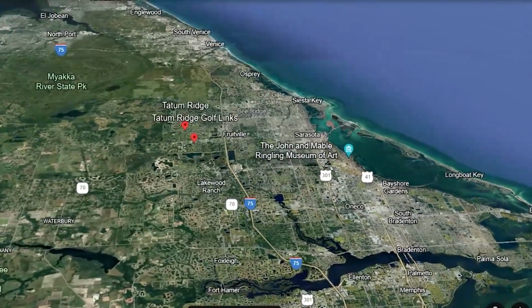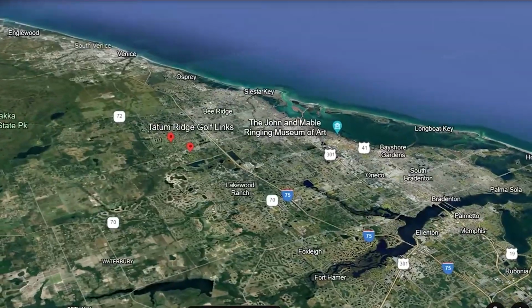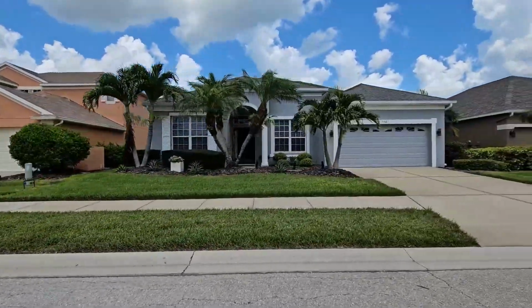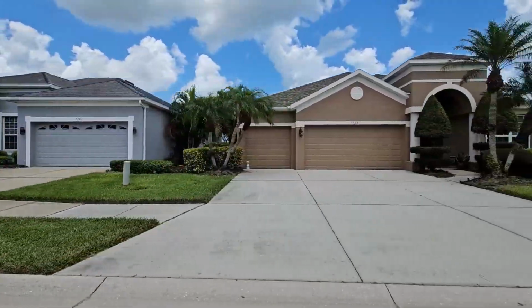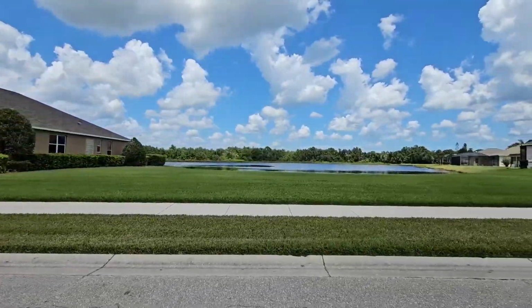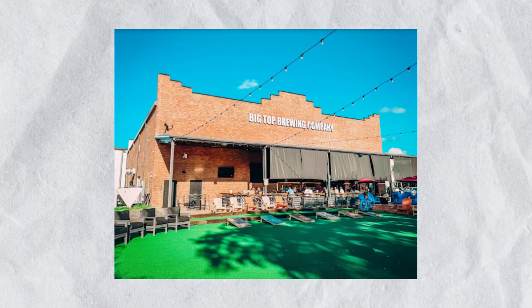And that Fruitville I-75 corridor has changed drastically over the past 2 years. A lot of commercial development going in, still going in. They just built a public supermarket plaza, many local shops and restaurants, and the newly opened microbrewery and venue, Big Top Brewing. So here we are in the Tatum Ridge community, in front of a 3-bedroom, 3-bath, 3-car garage home.